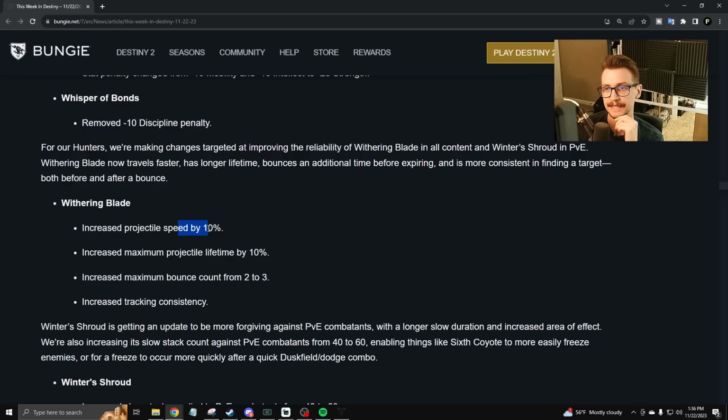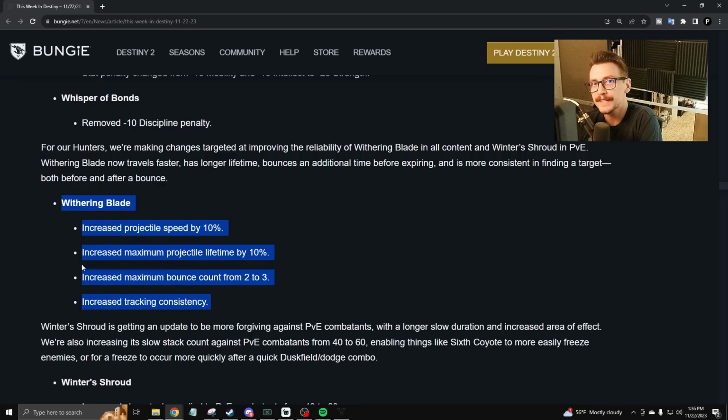Increased projectile speed by 10%. Increased maximum projectile lifetime by 10%. Bounce count from 2 to 3. I kind of like that one. And better tracking. Okay, you know what? I'm fine with that. As long as they don't bring back shatter diving, sure, yeah. Give me little fun buffs like that, Bungie.